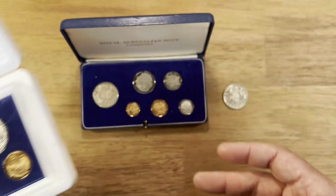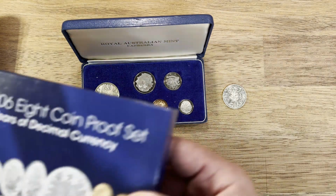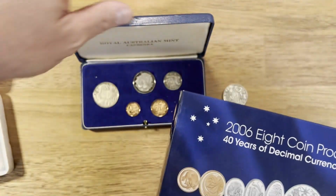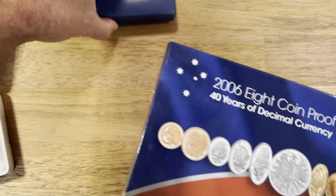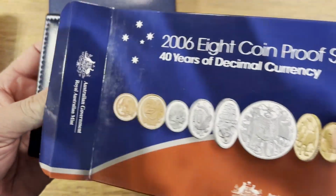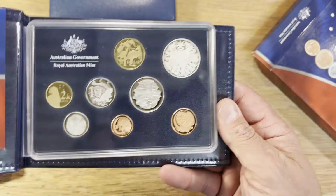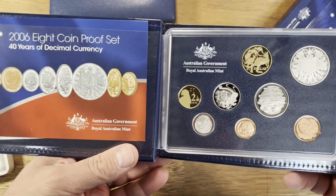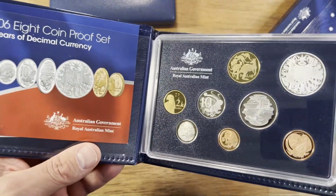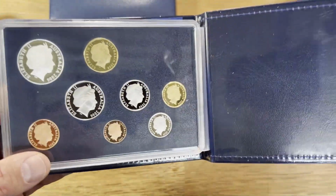So I've got a few of these of the key year sets, and then later they've come out with these kind of sets. So this is the specific 2006, which is a real good one. I might just close this so I don't accidentally damage the coins. And I'll show you how now the coins are presented. So this one has a round coin in it. So as you can see there, this also has a round 50-cent coin. Only because it's a special 40-year edition, so makes it quite collectible.